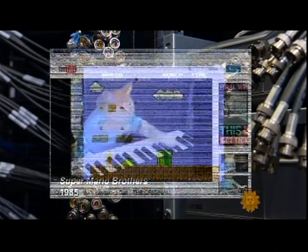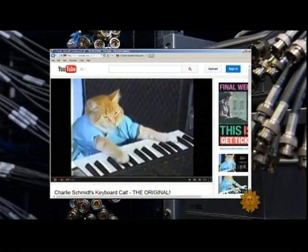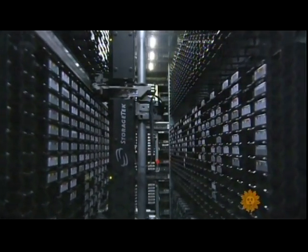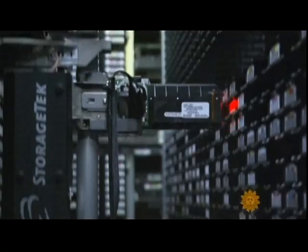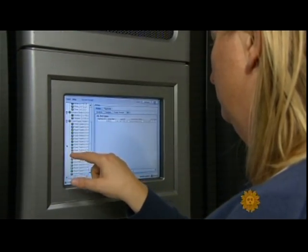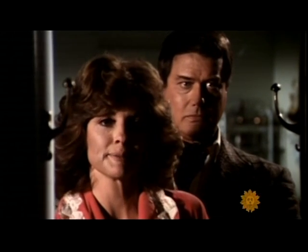Video games, even YouTube posts are being digitized and archived. So much data, it's being stored by the petabyte. 1 petabyte is like more than 13 years of HD TV video. The archive includes everything from Dallas.